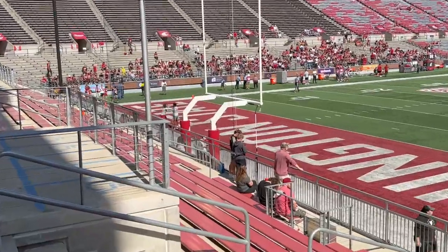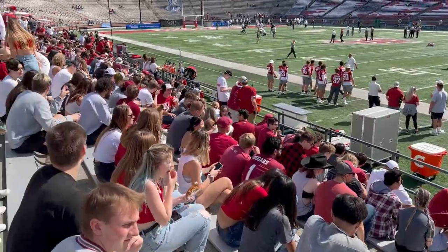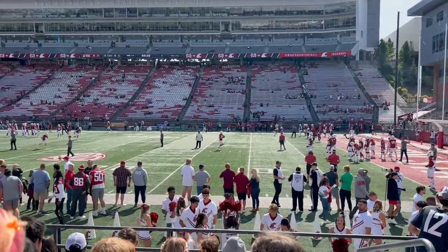I did notice that these field goal posts are pretty weird though, very unique to see the two post design. We found some seats in the lower portion of the student section, and it is beginning to fill in pretty well before the kickoff. So buckle in, and let's have a look at the game atmosphere.